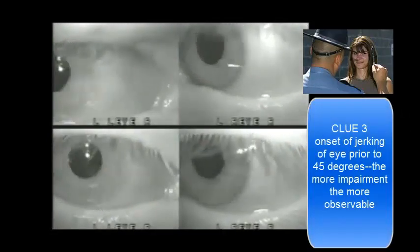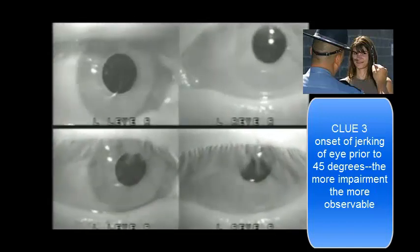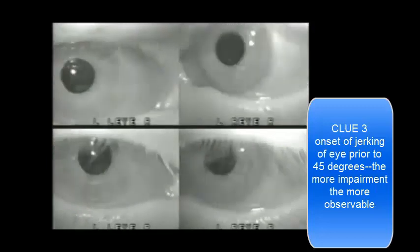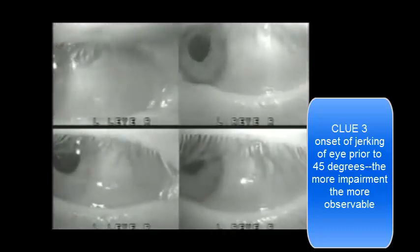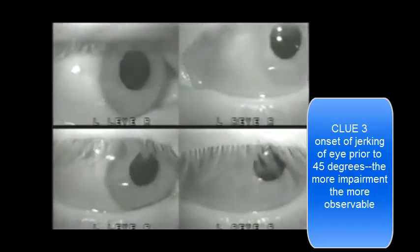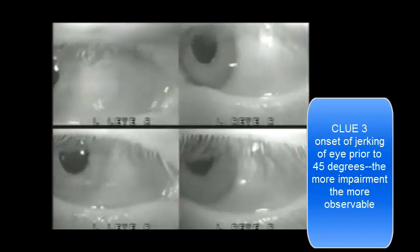And finally, the third clue that the officer will be looking for is an onset of jerking of the eye prior to 45 degrees. So when he's having you follow the pen, he may see that the more alcohol you have in your system, the more likely there would be a jerking of the eye. Well, this is, again, according to the field test. There are other reasons why you may have a jerking of the eye, which I'll go into at a later date, or will be discussed in future videos.